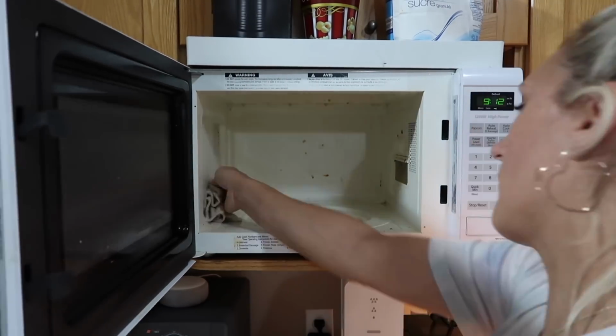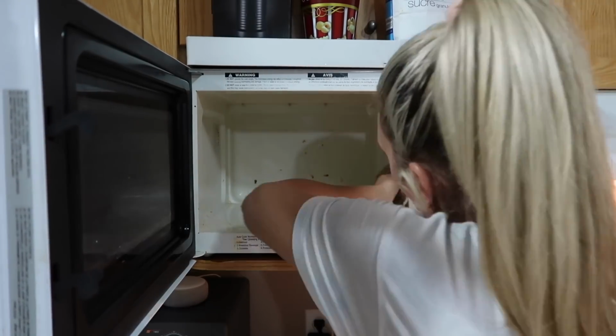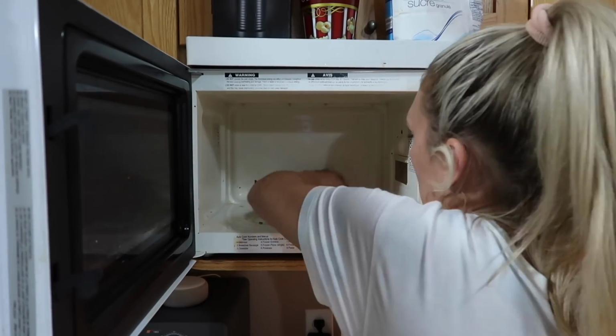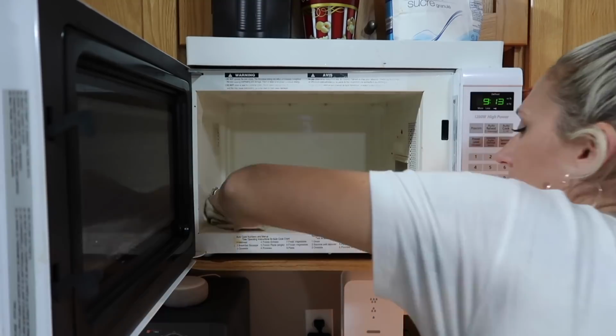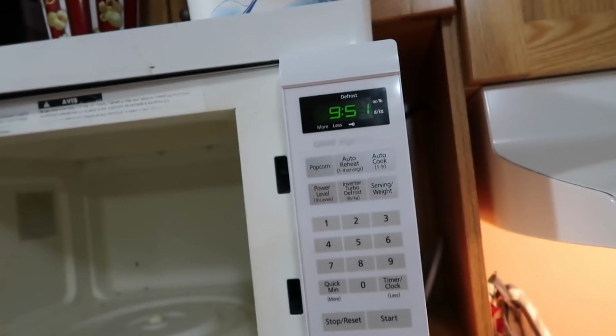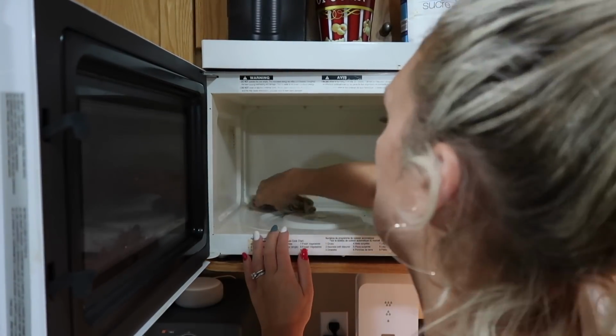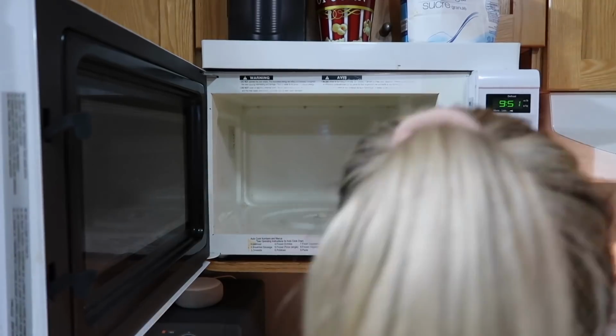In a second here, you're going to notice a big jump in time on the microwave clock. And that is because something crazy happened while I was cleaning the microwave. You see here, I step away quickly. What I did was I went to go rinse off the cloth. And when I went to the kitchen window, I saw dark black smoke in the sky.